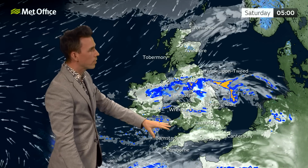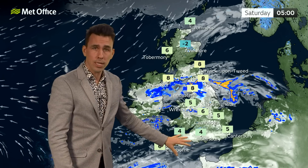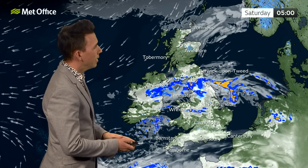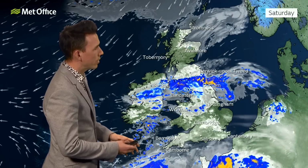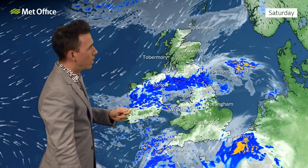There will be a few showers further south, but actually with clear skies developing, some mist and fog will form across southern England and parts of South Wales. So mist and murk in the far south and the far northeast of Scotland as we begin Saturday. It doesn't last that long because, of course, the sun is increasingly strong at this time of year. So some sunny spells break out across southern parts as well as central and northern Scotland.